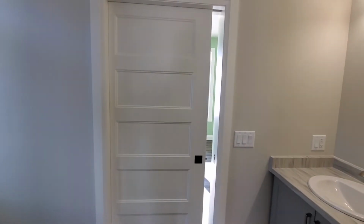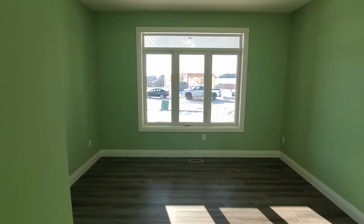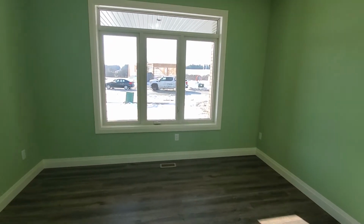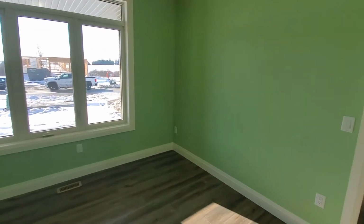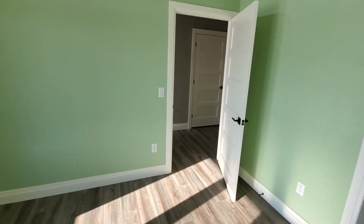Those pocket doors open, and they also do lock as well. So you can have some privacy in the bathroom as well. And then just beyond the pocket door here is the second bedroom, which looks out towards the front there. Well, that's a nice truck out there, isn't it? So yeah, good size space out here. And then this leads us back out to the front foyer where we came from.